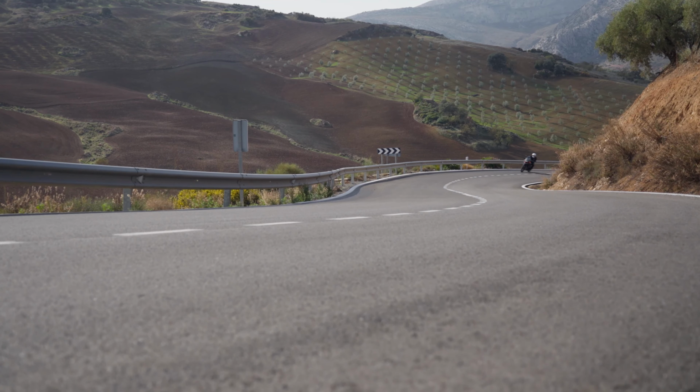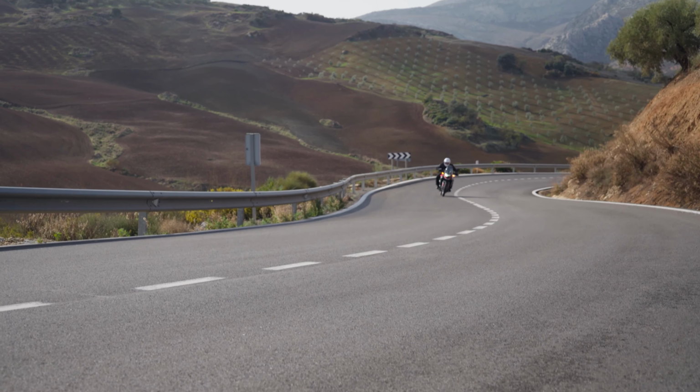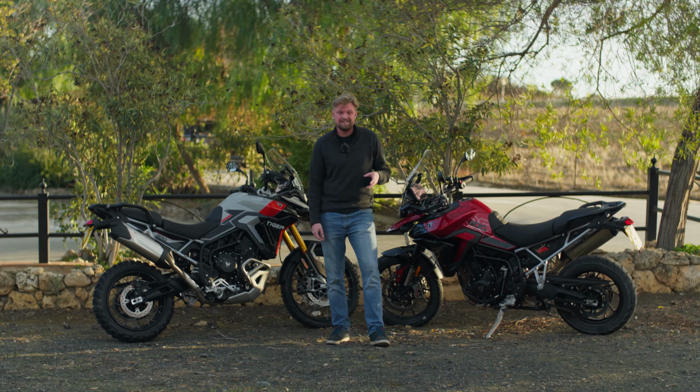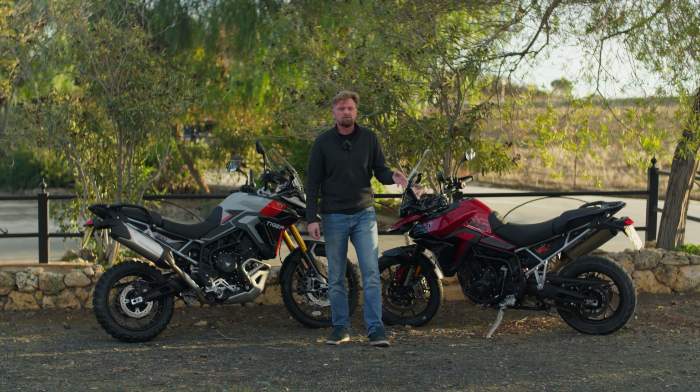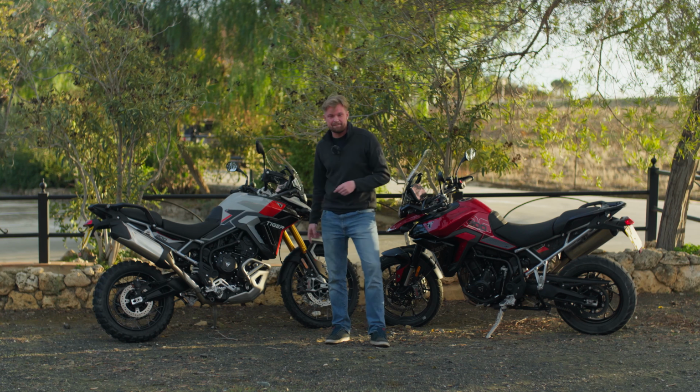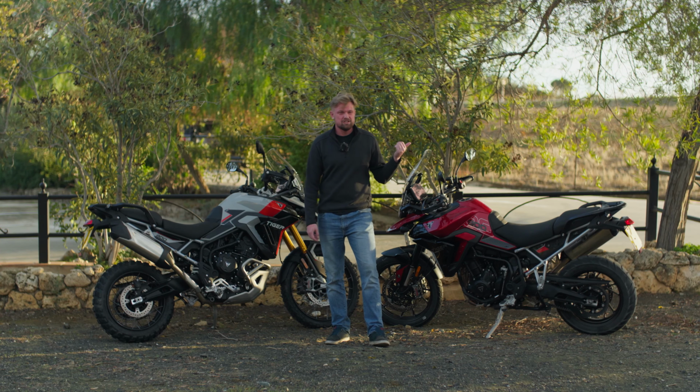But on the other hand, the GT Pro is a little bit more focused for the road. So if you're someone that's just going to do a lot of touring miles and basically spend most of your life on the road and not really bother about the off-road bit, this one might look a little bit nicer with this stunning paintwork, but you're probably best off going for the GT Pro.